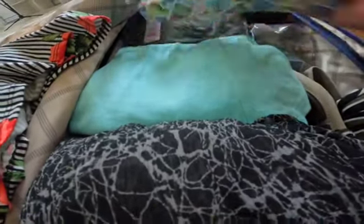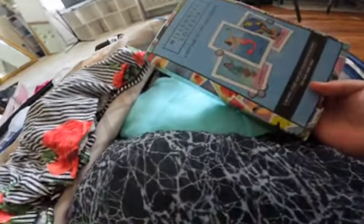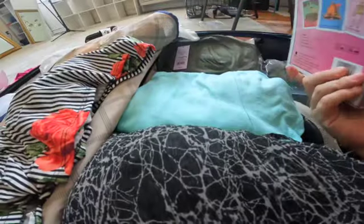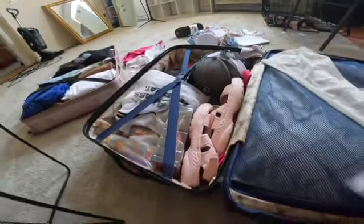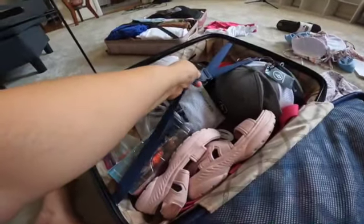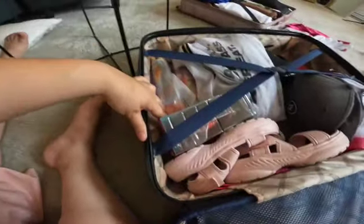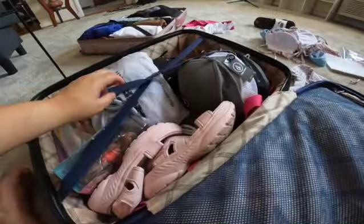I got some shoes here. I have some perfumes that I'm going to be gifting. I even got the Millennial Loteria. I'm so excited. Like, my cousin's probably like, what is this? But I'm going to take it. I think it'll be fun to do. It's not the same, but you know. And then back here, I don't have a lot, honestly. I have some sandals. I have a little toy that I'm going to gift, and some perfumes and sprays. Some hats that I'm going to be gifting.